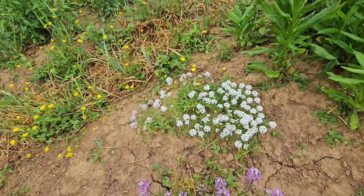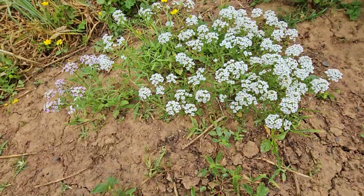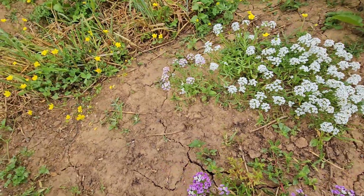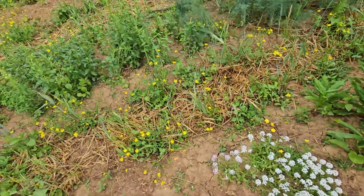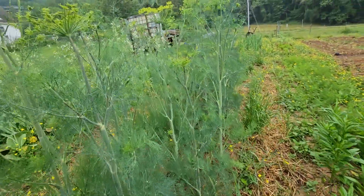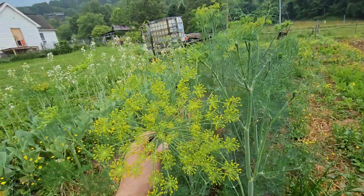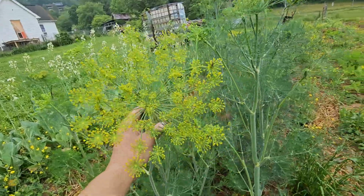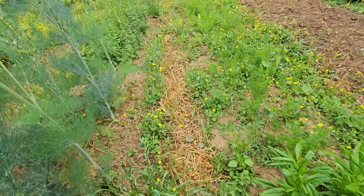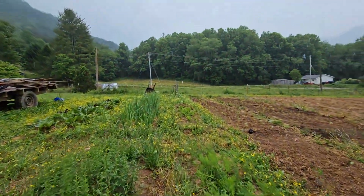Let's go down here and look at these pretty alyssum. Aren't those little sweet things beautiful? They really are. You can see how dry our ground is. And then over here, let's go look at these beautiful dill plants. And I didn't know until I started taking Lisa's class that dill is actually used in floral arrangements. And I thought that was interesting. I wouldn't have thought that.